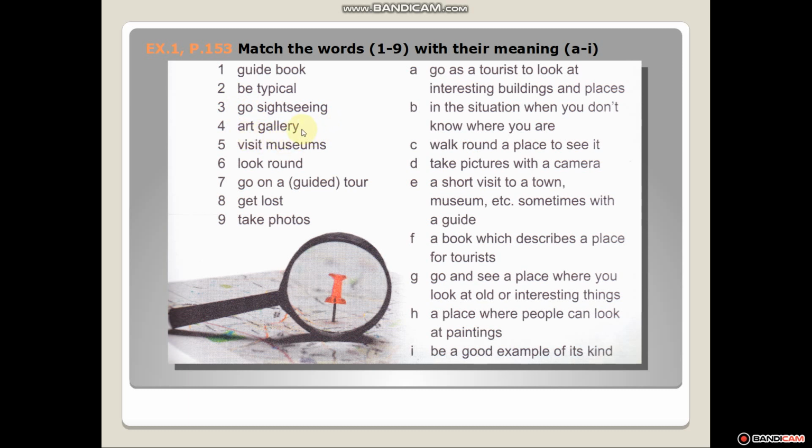Art gallery. Галерея мистецтв. Visit museums. Відвідувати музеї. Look round. Роздивлятися навкруги. Go on a tour or go on a guided tour. Go on a tour. Відправлятися в тур. В турне якесь їхати. Go on a guided tour. Відправлятися на екскурсію. Get lost. Загубитися. Take photos. Фотографувати або робити фотознімки.